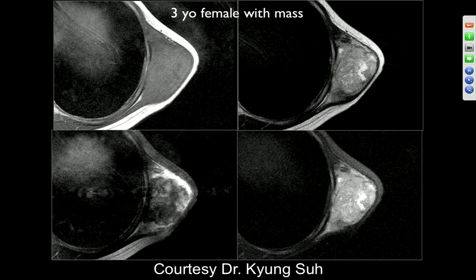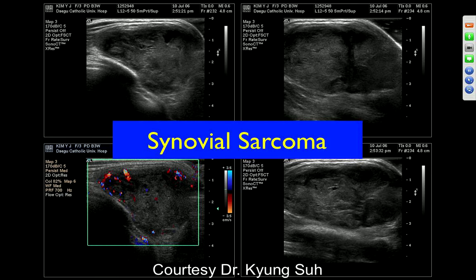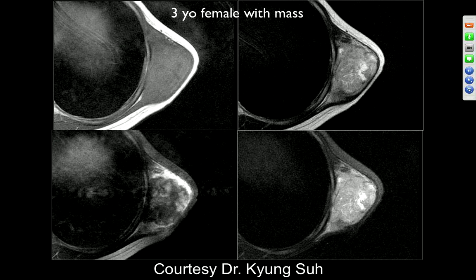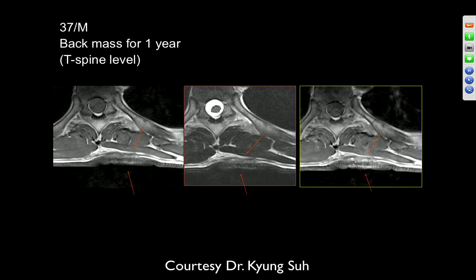Brian. A 3-year-old female with a mass in the thoracic wall. It has some heterogeneous enhancement to it. At 3 years of age, ultrasound shows flow. At this age, I wouldn't have said that. Because it's juxta-articular. Cystic. Yeah. This is kind of pretty nonspecific. It's BI-RADS 5. Okay, Eric.